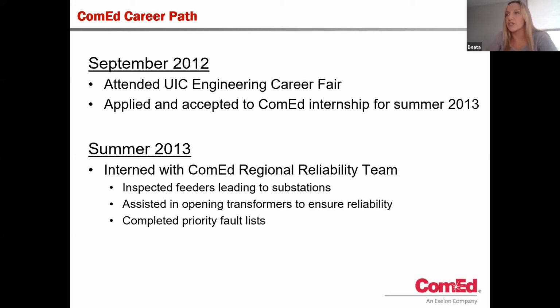The way I got started at ComEd was that ComEd usually goes to the UIC engineering career fair, where they recruit and find individuals. I did that for a couple of years prior to quarantine, participating and being part of the engineering career fair. During that career fair, I had an interview and accepted a ComEd internship for the summer of 2013. In summer of 2013, I interned with ComEd Regional Reliability.